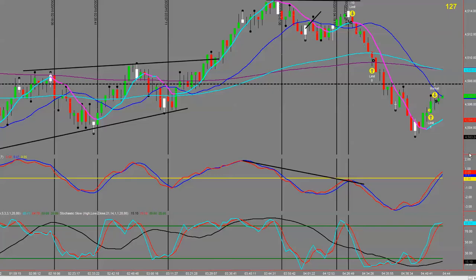So let me minimize this. Let's go back. Okay, we can see the market looks like it's still rising. I'm looking for a potential rollover, right? But I've got to go and check and see how the black gold is doing, how oil is going, so I need to put this back on hold.